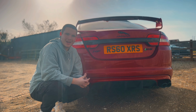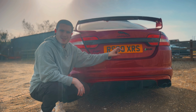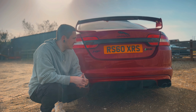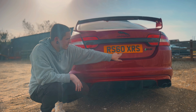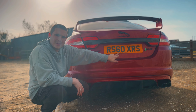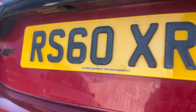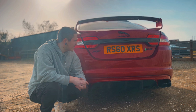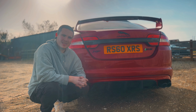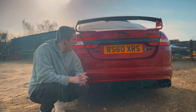He also used to own another RS on completely matching number plates with its unique build number, which is pretty special. The other cool thing about this number plate is the little text here, similar to another YouTuber that does this on all of his cars, Shreef150, the no replacement for displacement. What a true to car statement to have on a 5 litre supercharged V8 running 600 plus horsepower.